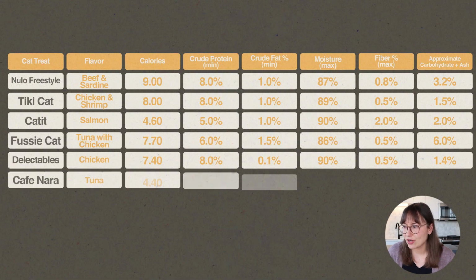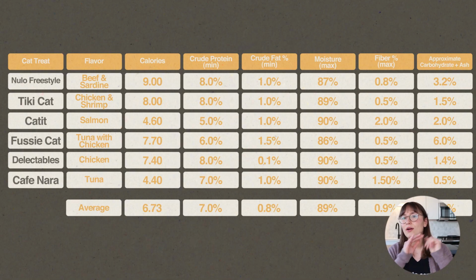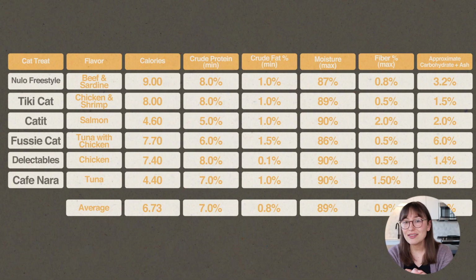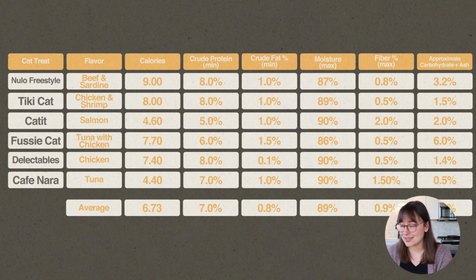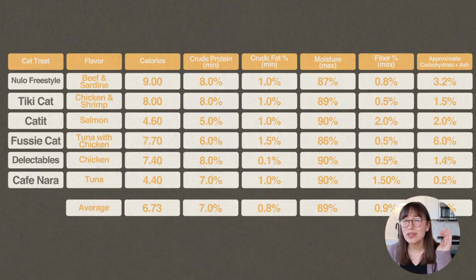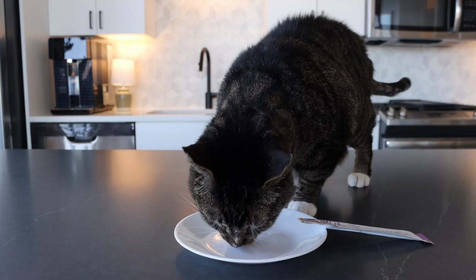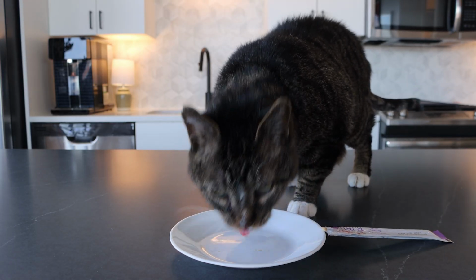But really what the best factors of these Cafe Nära treats are is the nutritional profile. So the calories are only 4.4 for a treat. So the lowest of the ones we tried. The protein though is still a respectable 7% crude protein. So that was the average of all the treats we tried, so that is still really great to see. And the carbohydrate plus ash percentage is only 0.5, so that is the lowest of all of the ones that we tried.